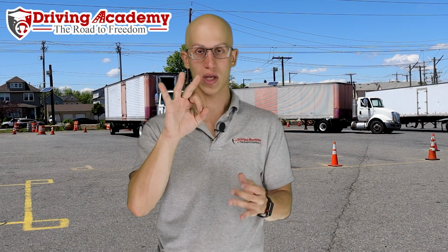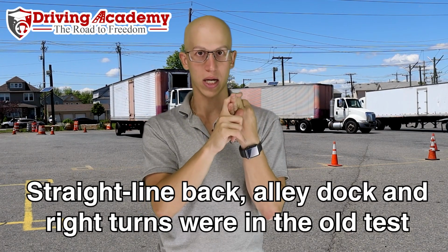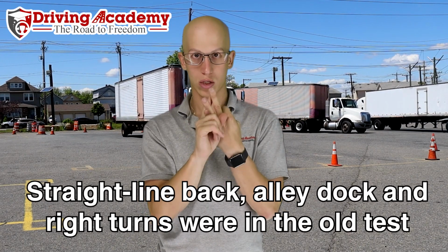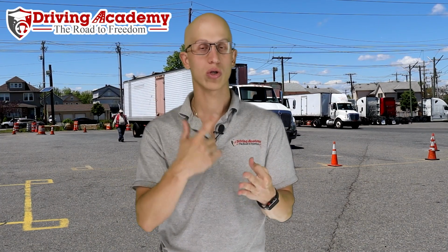The second part of the old CDL road test was a few different things. You had to do a straight line backing, an alley dock, and a right turn. Those were the only 3 things they were testing on. Could you back up straight? Could you alley dock into a position? And could you do a right turn?